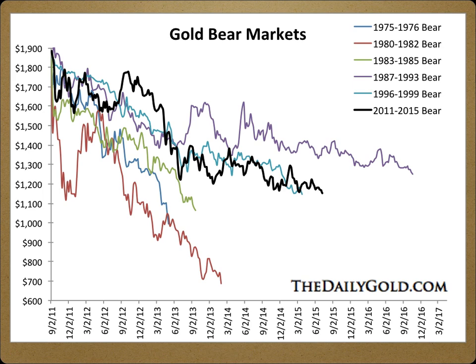I think the calls for 800, 700, they're really emotional, and there's no technical basis for that. There's no fundamental basis for that. We're not going to see real rates continue to spike. That's just not going to happen with the way economies are struggling, the way markets are rolling over. And you can see it in this analog chart.